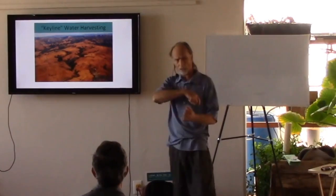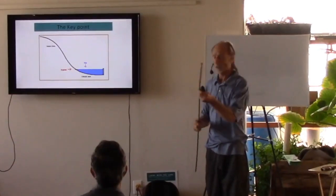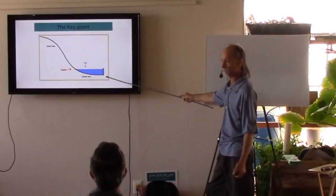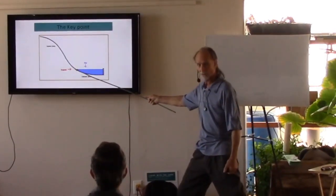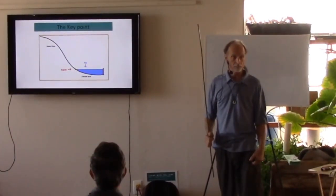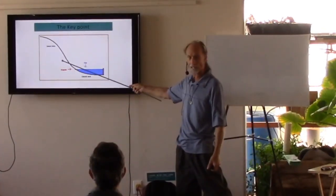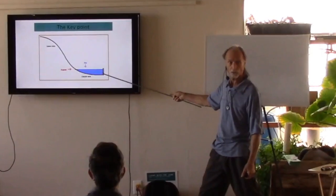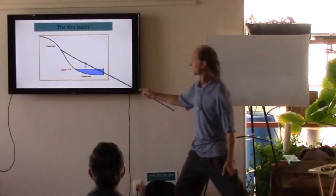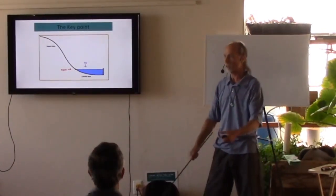Keyline design, that's when I met Darren Doherty. The key point is what you must know. Convex curve, concave curve. The point of inflection is the point at which you can begin to harvest water. If you can get that piece. You can't be swaling up here. This is your first swale. Down just below the key point, where the curve changes from convex to concave. That's as technical as it gets.